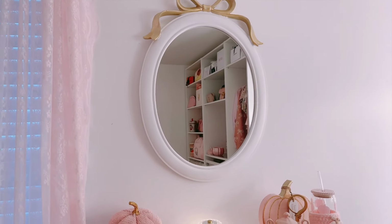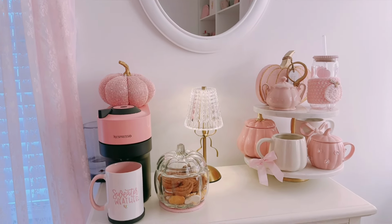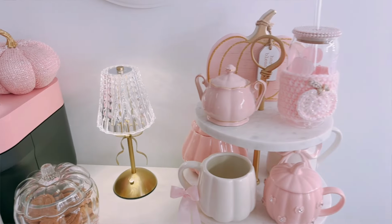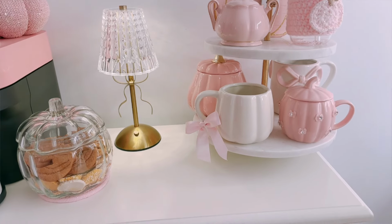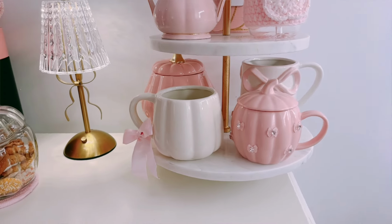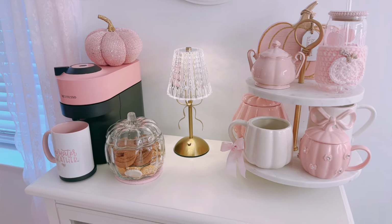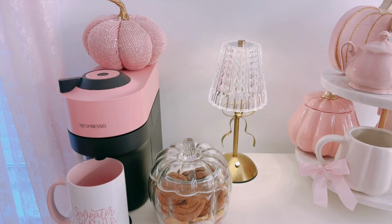The final look of the coffee bar. Y'all, short, sweet, simple, straight to the point. Y'all know I don't like doing too much. So very subtle. Like I said, the pink and gold mixed with coquette is my look for this season. I love everything that I found. Like I said, it's so hard to find anything cute for fall because, you know, Halloween is overwhelming and people just forget all about fall. So I got what I could get and I'm happy with that.